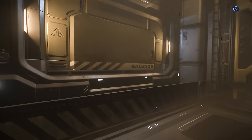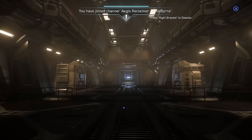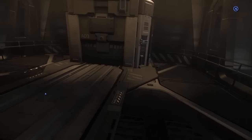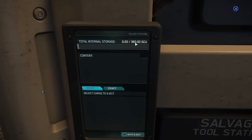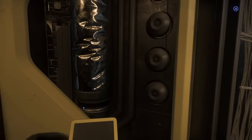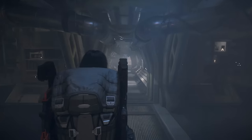I was making a stop at the salvage processing deck to begin, as the filler stations have been swapped out for some truly gargantuan new models. The new stations can not only produce 16 SCU containers, but also have an internal buffer of an incredible 360 SCU before any boxes need to be pulled out at all.